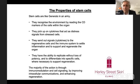They send signals to the immune system to stop shouting so loudly, to settle the inflammation, so a chronic inflammatory condition doesn't occur. And then the regenerative cells start to do their work. And each cell has its own function, obviously. Now, they have the ability to replicate without loss of potency, and also the ability to differentiate into the next stage of specific cells.